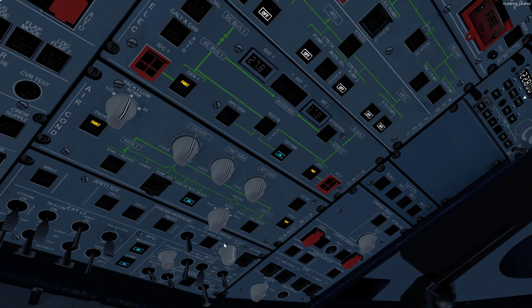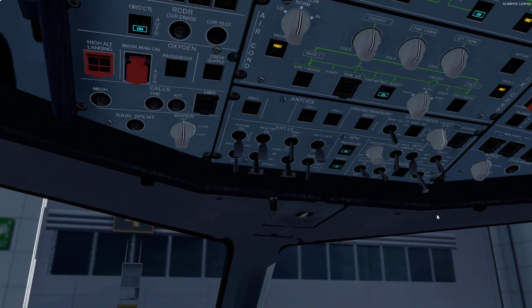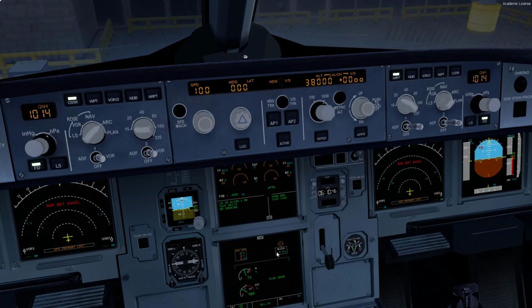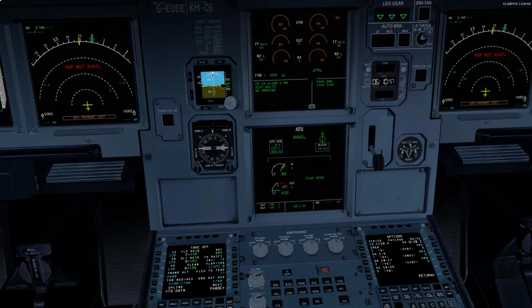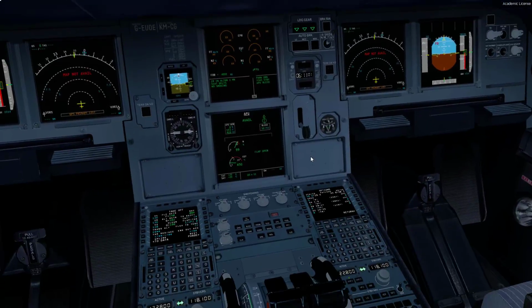We also get the APU bleed turned on. We'll get the fuel pumps on as well. Just waiting for the APU master, APU to be available, which we'll see on the ECAS. Pretty much it should be available now. It's giving bleed air, lovely. APU is available, as you can see.